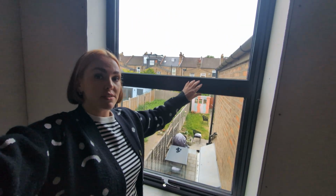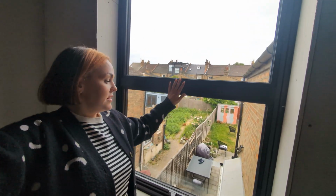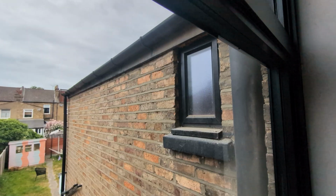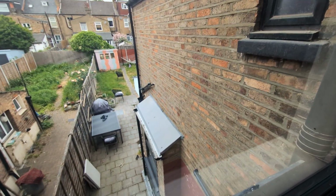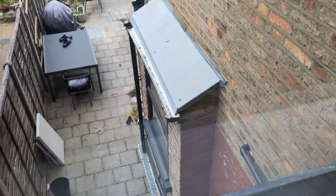But yes, other news, we have new windows. We had new windows fitted last week. This is black aluminium, so on the back of the house all of our windows are black, like our back doors are black. It's really dirty, but you can see the window to our loo, and can you see our back doors? You can see our kitchen window there slightly. Ignore the mess outside. But yes, we have black aluminium on the back of the house everywhere.